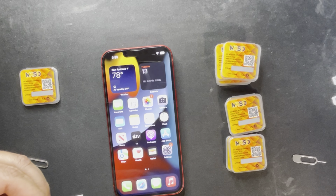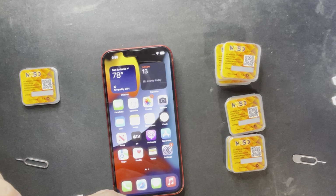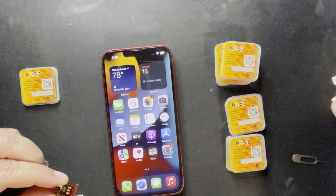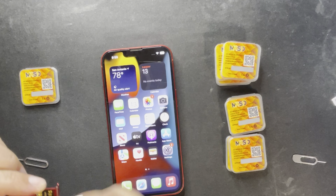In order to do that, we need to have another SIM card on hand. It doesn't matter if it's active or not. I have another T-Mobile. It's not active.